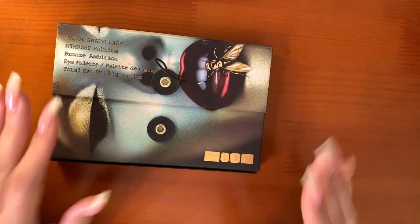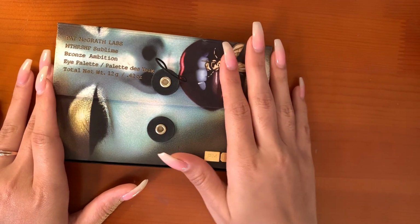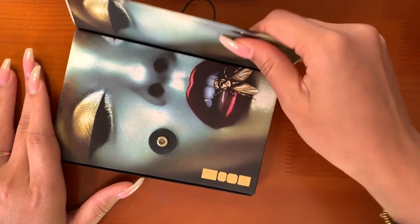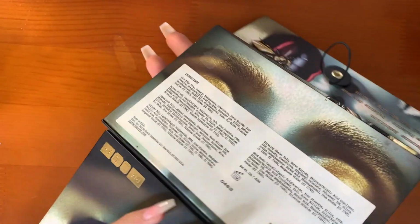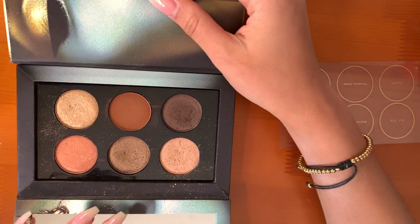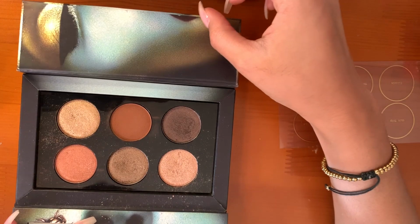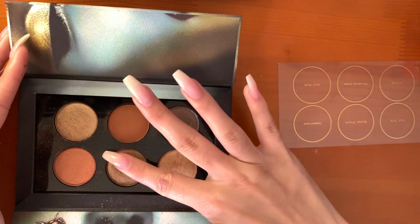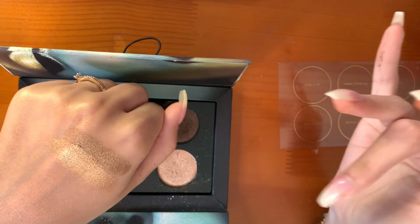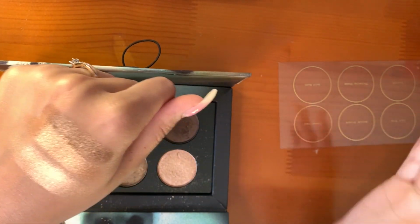So since we were talking about some higher end palettes, even though those are cheap, those are probably $25, but still, it's the name. This is the Pat McGrath Labs Mothership Sublime Bronze Ambition Eye Palette. I bought this on Mercari because I wasn't trying to pay full price, and I wanted to thank Pat McGrath, you know. But I mean, there's only one transition shade. Tati Westbrook recently put this in one of her videos, and I mean, these shades are stunners, man. Unbelievable. I wore this to my godbrother's wedding, like a bronze smoky look. And this shade I could use as a highlighter on my face even. Wow, amazing.